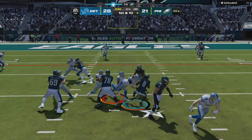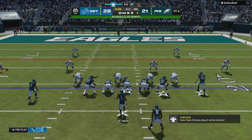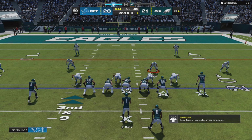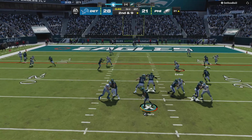On 1st and 10, it's Swift. Tackle there by Alex Anzalone. And they're going to speed things up here. Tackle made at the 21-yard line. 1 yard gain. Brings up 2nd and 9. Second down, here's Jalen Hurts.